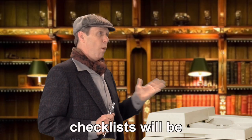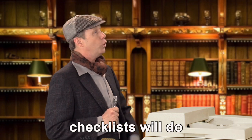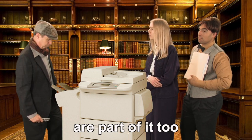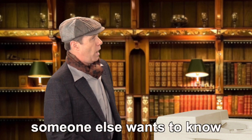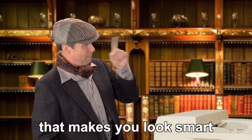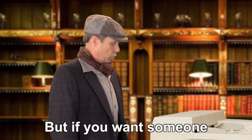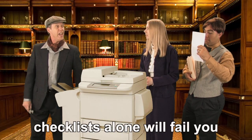Checklist will be a starting point only for someone to see. Checklist will do a part of your work, but the rest is on you. Memos and schedules are part of it too. Now you may think that your checklist will show everything that someone else wants to know, but it's just a program that gives you a start. It's what's in your write-up that makes you look smart. Checklist may say the nature of what you are doing that day, but if you want someone to know what you do, checklist alone will fail you.